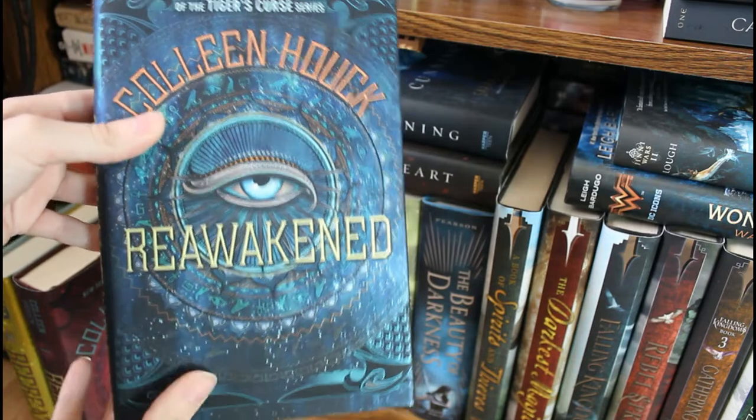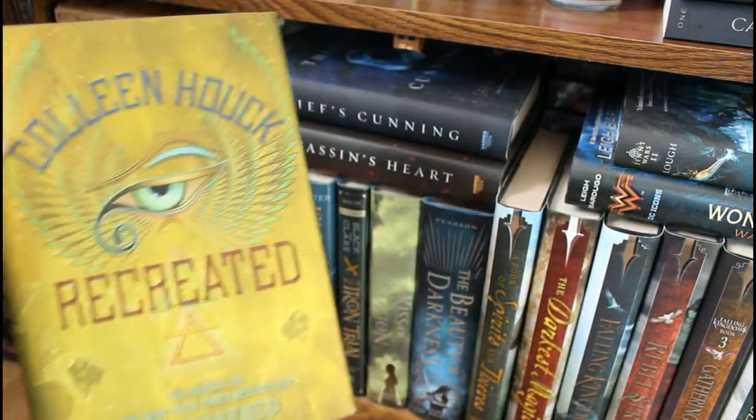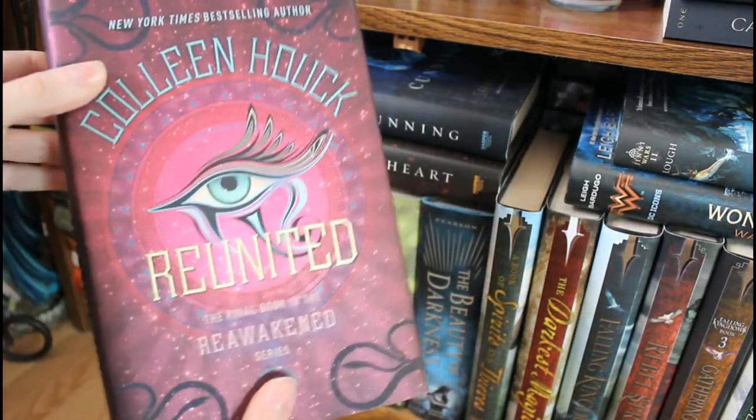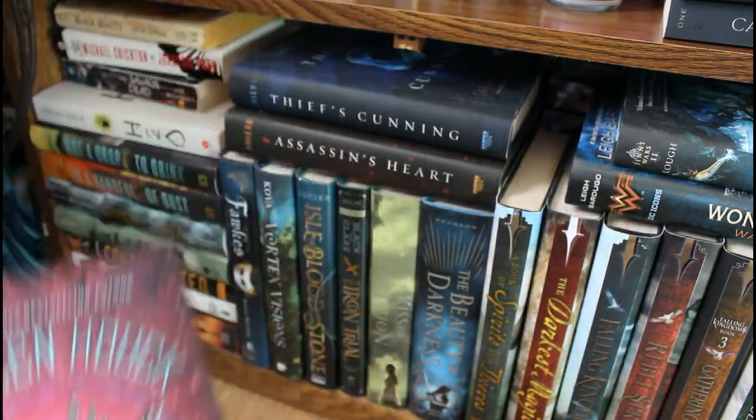So first we have Reawakened. I have read this one. Recreated. Also read this one. And lastly, Reunited, which I haven't read yet. Should read it this year.